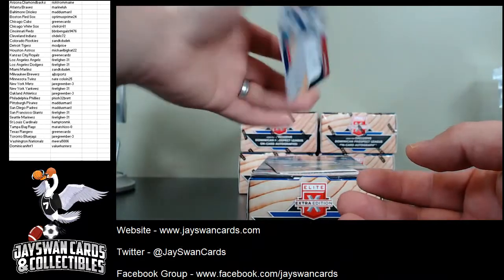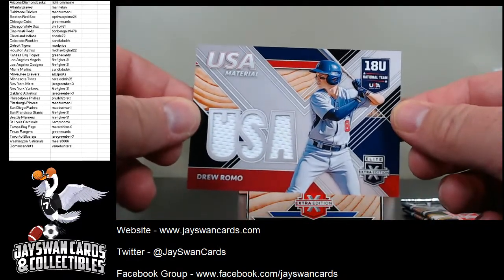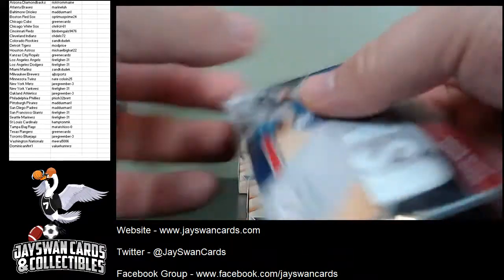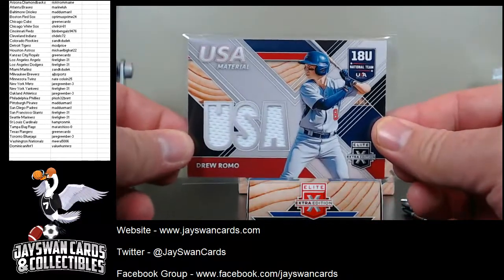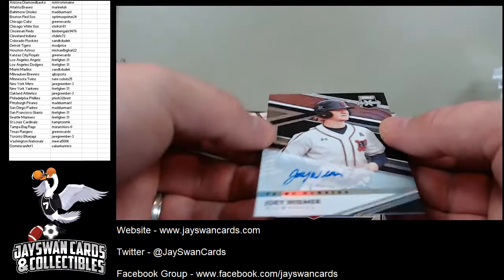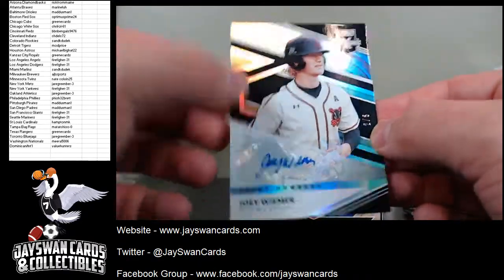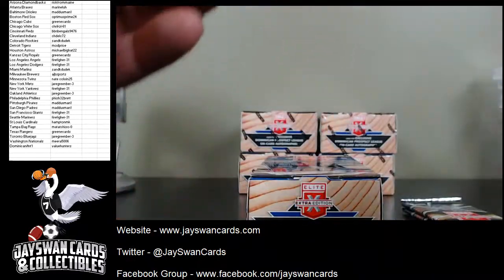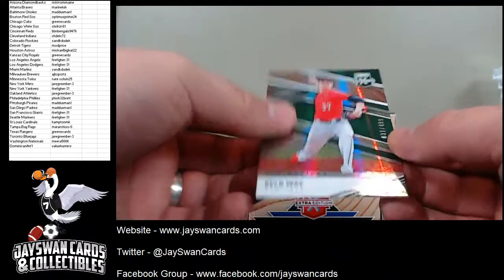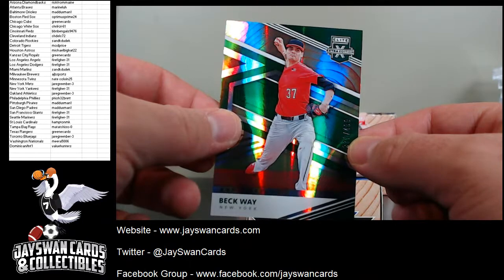And we've got Drew Romo. I'll say he's Colorado. I'll double check that. So any Team USA spots will go to the major league team they're with. I think Drew Romo is a Rocky. That's a patch. Joey Weimer, Milwaukee. That is numbered to 8. That's a sticker auto, but numbered to 8. Pretty good for the Brewers. And Beck Way, numbered to 499. Beck goes to the Yankees.